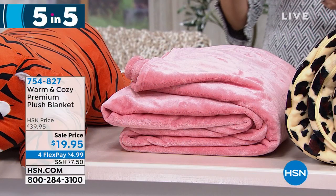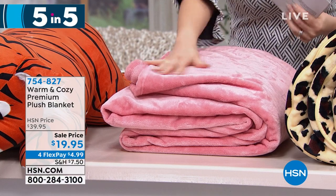Okay, another warm and cozy item. We do the plush blankets from Warm and Cozy.